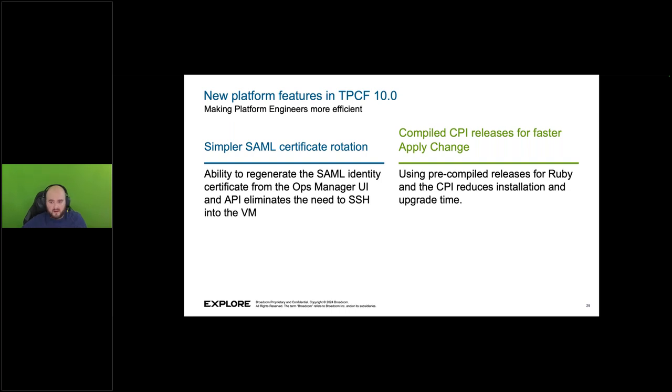And then another thing too is compiled CPI releases. So we're removing two compiled CPI releases, and that will, in short, reduce the overall time for apply changes. Having the CPI itself be pre-compiled will actually shorten the duration of apply changes, which then gives platform engineers more time to do other things. So quick updates that we want to call out there.